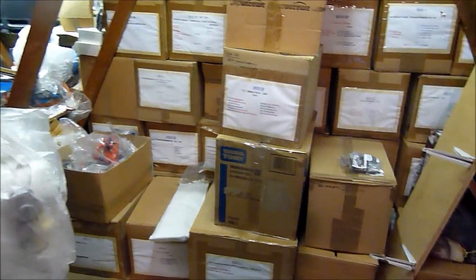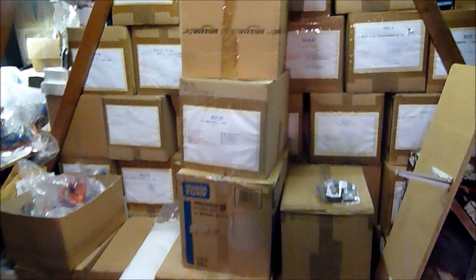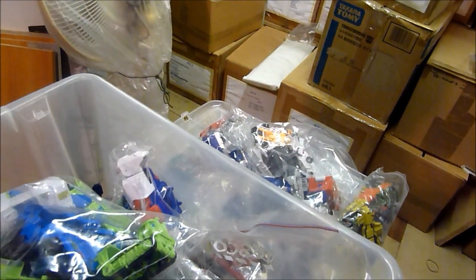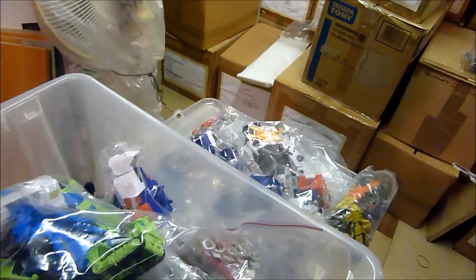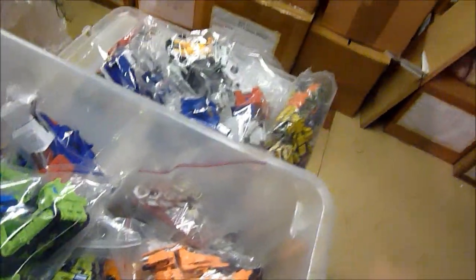And for this one I thought I'd just have a little tour of my actual loft at my parents' house. This is where I have most of my toys. I'm actually searching for something at the moment. I think it was a Movie 2007 Protoform Starscream, which I had, and a Thundercracker from that first movie, but I can't seem to find them anywhere.